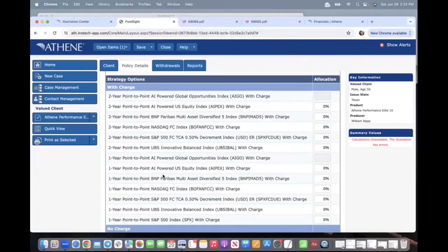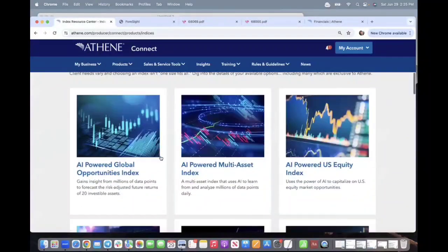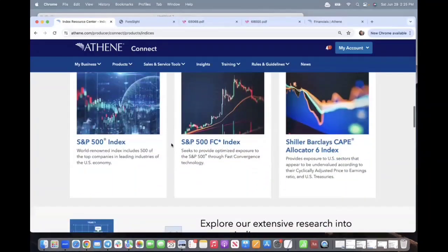So long story short, this is where you pick how the index is allocated. When they put the 200,000 in, remember it's an indexed annuity, so you have a variety of index allocations that you can choose with Athene. You can get the brochures for each allocation right on the index resource center that I just showed you guys. If you go to products and index resource center, you can see exactly all the indexes that are available that we're looking at on the illustration tool. They're proprietary market volatility controlled indices. Basically, they're comprised of the equities market and multiple components inside the economy, created inside these indexes, and they shoot for an average rate of return every year. And then, of course, we have the S&P 500 index that we can use as well.